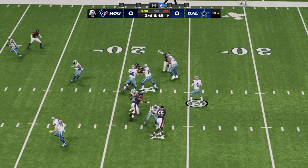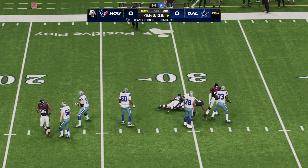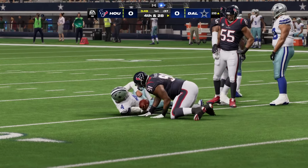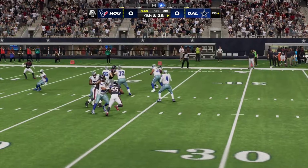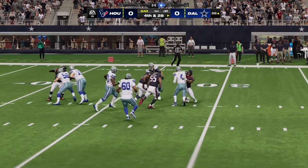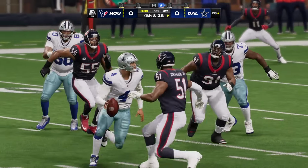To throw is Prescott. And they're going to get him. He's sacked back around the 28. Multiple players combined for their team's first sack of the game. And that sack there, that likely brings out the field goal unit, so they might have to settle for 3 here on their opening drive.